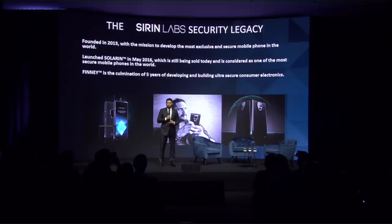You know that when me and Moshe founded Syrian Labs in 2013, the mission was to develop the most exclusive and secure mobile phone in the world. After 3 years, we created this and launched Solarin in May 2016, which is still being sold today and is considered one of the most secure mobile phones in the world. And now we introduce you FINNEY. FINNEY is the culmination of 5 years of development and building ultra secure consumer electronics.